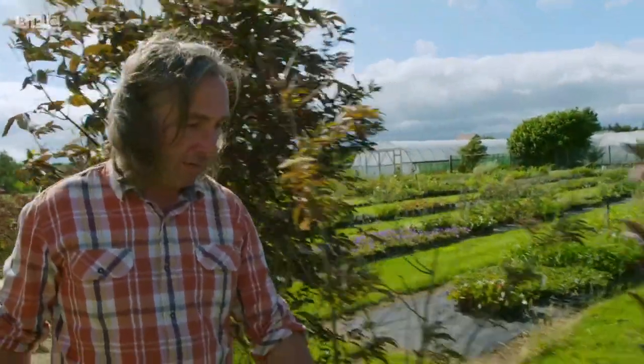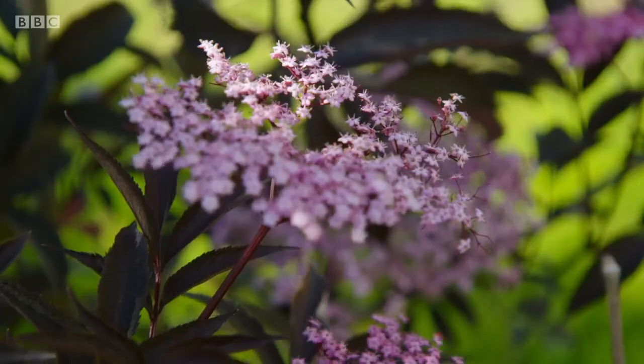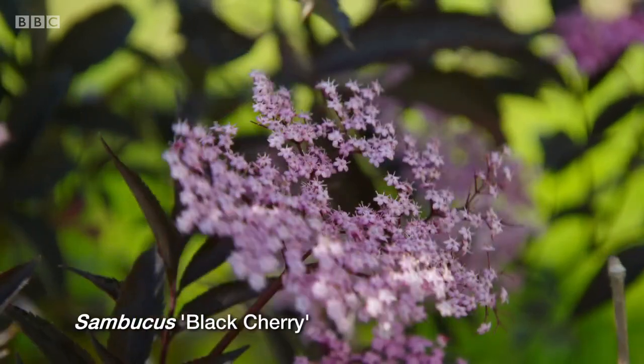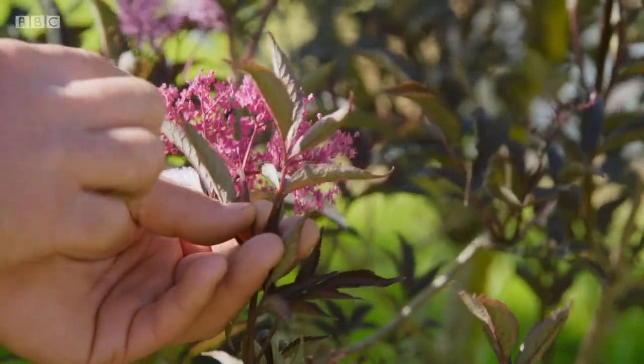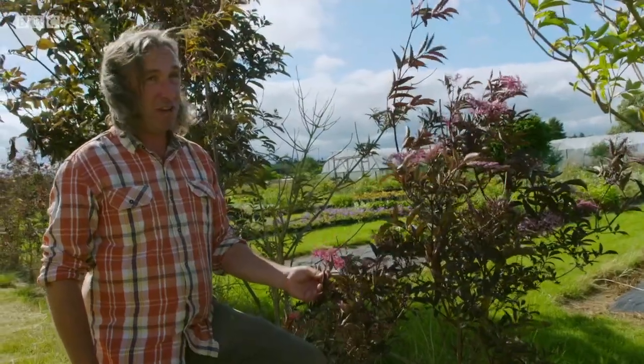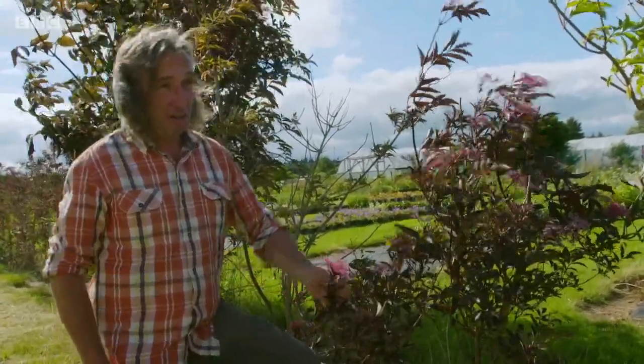Down here, I have Sambucus black cherries. The darkest one I've ever produced. It's got amazing dark underside to the petals. This comes right through into your cordial. And amazingly, it tastes of cherries.